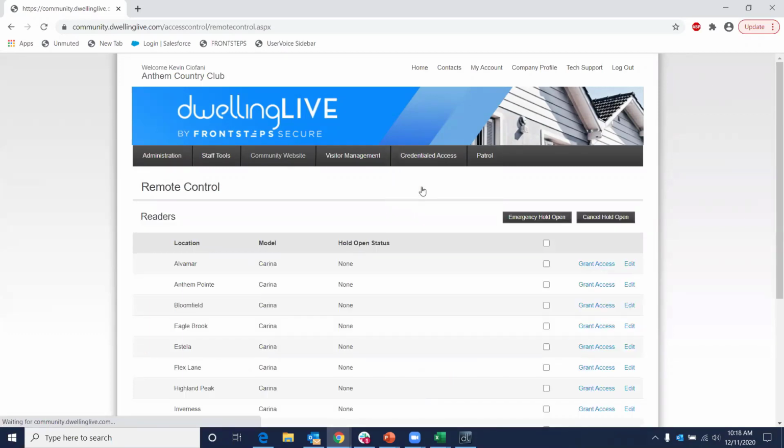Administrators also have a remote control feature where with a single click, you can trigger any entry point one time, just as if a credential was presented. Or if you have either service going on at some access point, or maybe a public event that you want to lock it open, simply check that box, click hold open, and that entry point will stay open until that hold open is canceled.